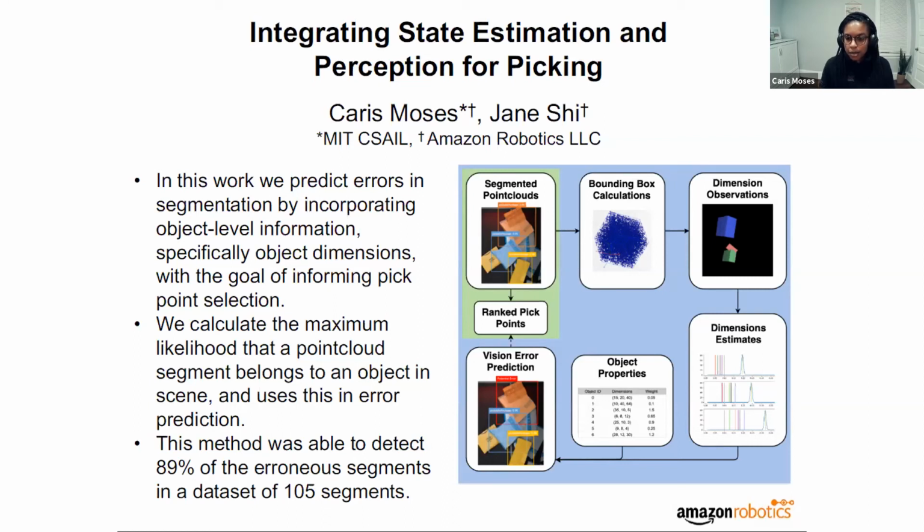So once we have the segmented point cloud, we fit a bounding box to it. This serves as the observation. We update the, calculate the posterior, and we use the known rough object dimensions to calculate the likelihood that these observations belong to a true object in the scene. And then we predict the erroneous segments with some likelihood threshold.